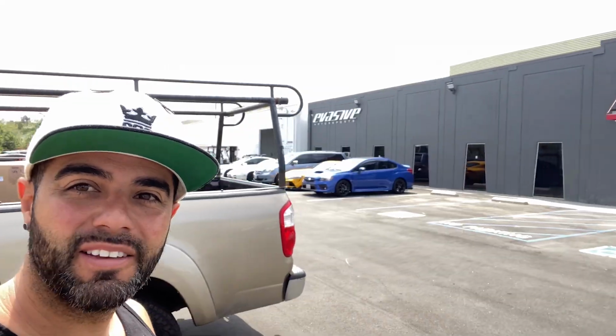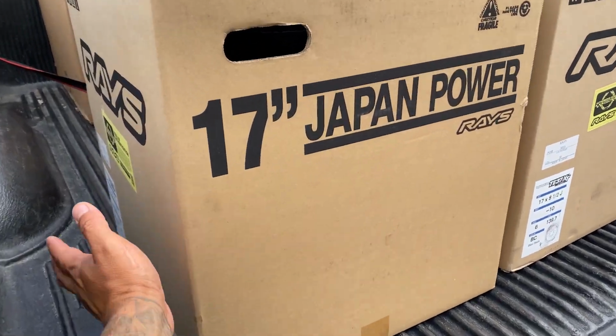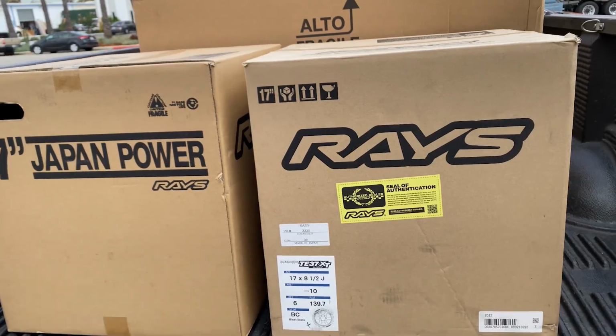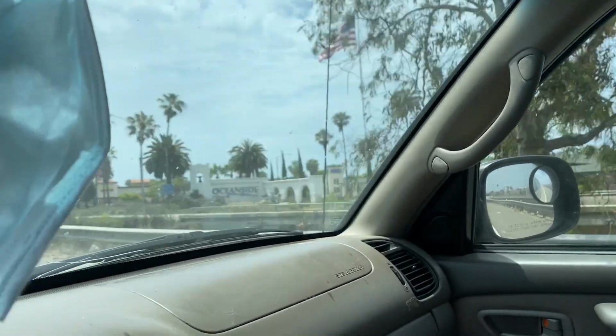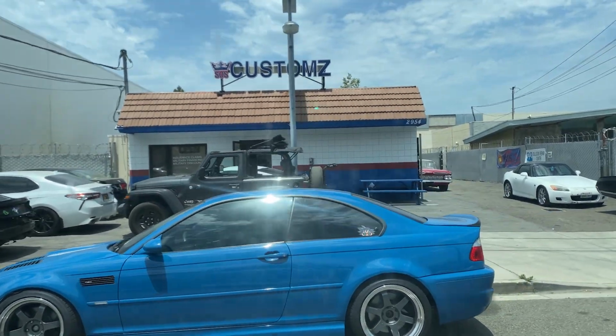So I did another quick pit stop here at Evasive Motorsports, picking up some wheels for my brother's car. While I was up here, I was like, hey, you need anything picked up? Sure, I got your back, bro. So I picked up these puppies for Oscar, overnight parts for Japan. And we made it here, back at the shop.